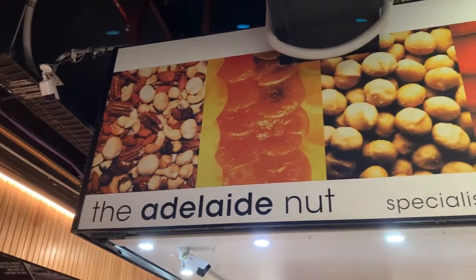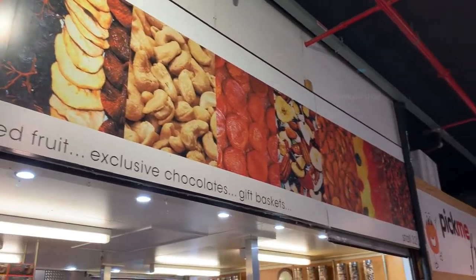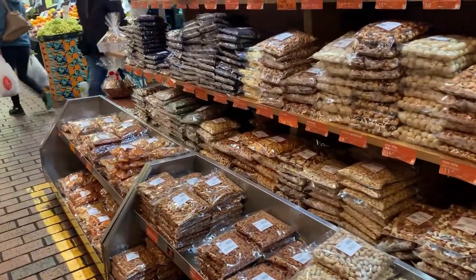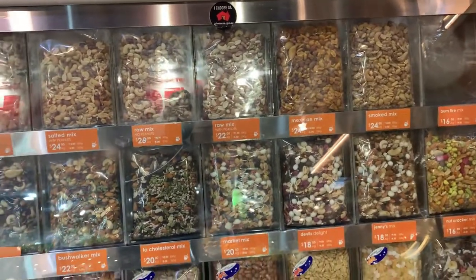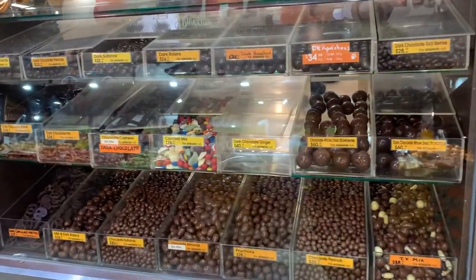The next shop we are seeing now is Adelaide Nut. This shop sells different kinds of nuts, seeds, dry fruits and sweets. You can see almonds, pistachio, cashew, walnuts and other different kinds of nuts and seeds here. There are plenty of nuts here and this shop also sells chocolates.